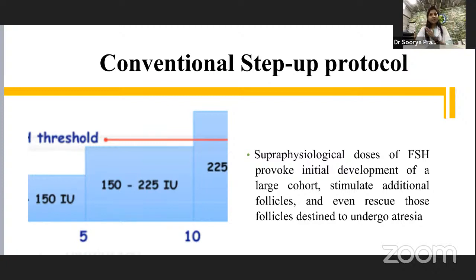So the starting dosage is letrozole 2.5 milligram per day from day 2 till day 7. No need to titrate the dosage. Along with clomid in a dosage of 50 milligram per day from day 2 till day 5. If you want, we can increase the dosage of letrozole till day 10. This is regarding poor response. Then I will share another clinical scenario.